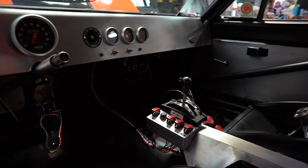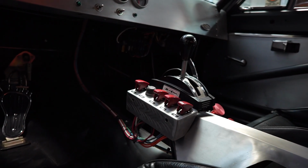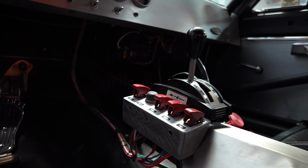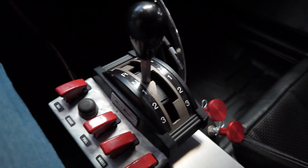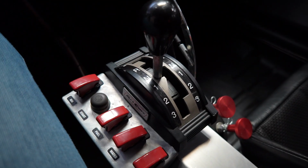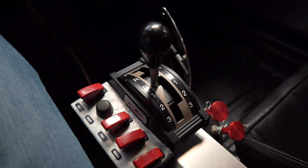So what are all the different switches and buttons? Well, we got our shifter, of course, automatic: park, reverse, neutral, 1, 2, 3. To this side here, we've got our ignition, the buttons for our starter. Then we got a fuel pump, a water pump, and a fan.